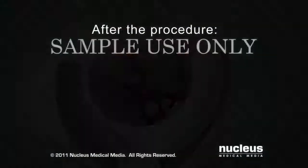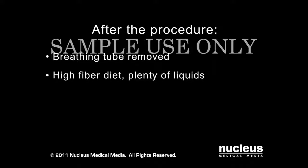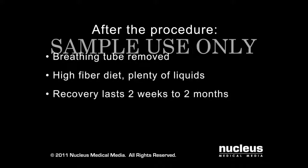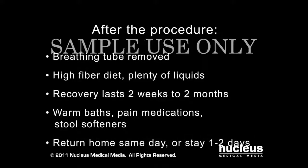After your procedure, your breathing tube will be removed. You will be instructed to eat a high-fiber diet and drink plenty of fluids to help prevent constipation during your recovery, which usually lasts 2 weeks to 2 months. Your doctor may recommend warm baths, medications, and/or stool softeners to make you more comfortable in the days after your procedure. Most people are able to return home the day of the procedure, but some will need to stay in the hospital for 1 to 2 days.